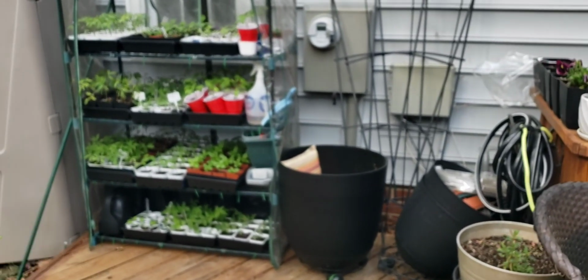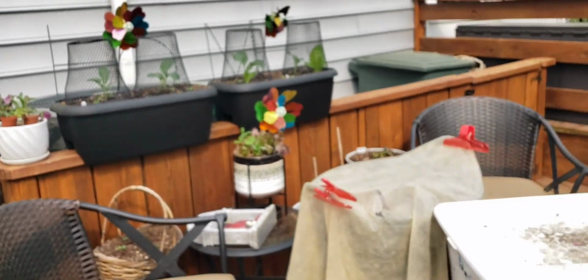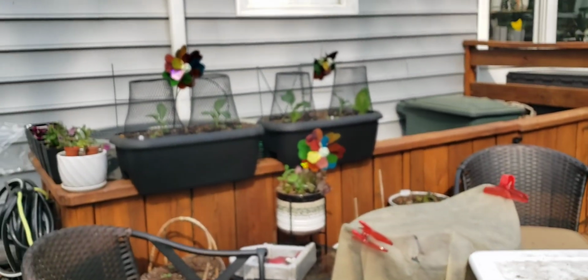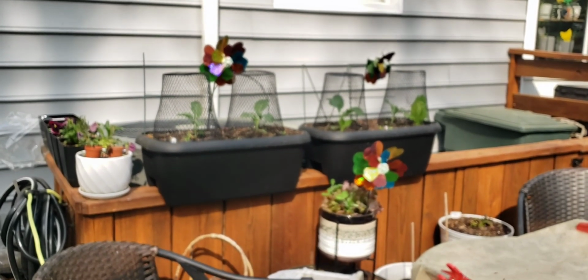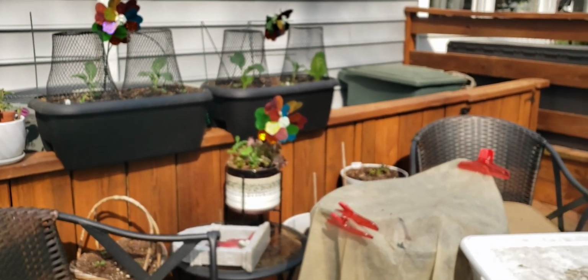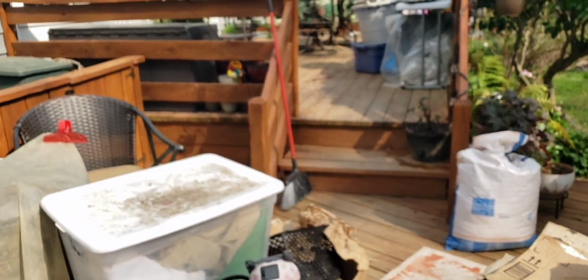It does have a T-post secured in the back. I hope that's enough. May have to move these things. It's supposed to get hail and high winds. Probably should take those wastebasket things from the dollar store off my plants too, and the little pinwheels. So I got a lot of work to do in just a little short time.